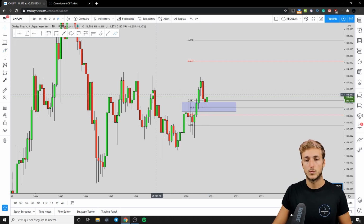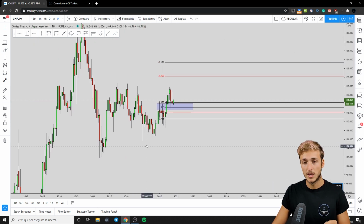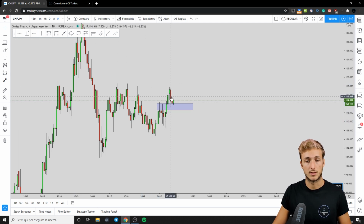So recapping what we have just said from a monthly perspective: we have a market that has created an impulse that broke above the previous monthly resistance, which is now turned support, and the market already retraced to retest the previous resistance turned support, testing as well the 50% of the Fibonacci taken on the monthly impulse. So up to now, everything is quite clear.